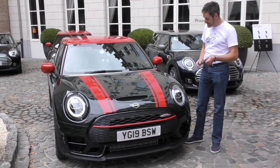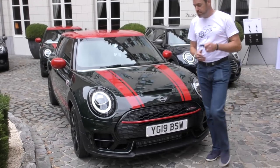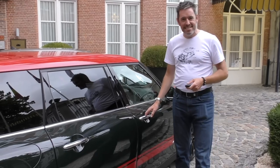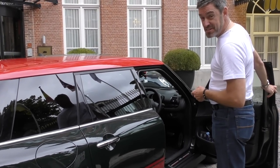I think it looks fantastic, beautiful colour, but this car's all about the driving, so I'm going to jump in the driver's seat, take it for a spin, find some lovely Belgian roads, and find out if it's any good or not.